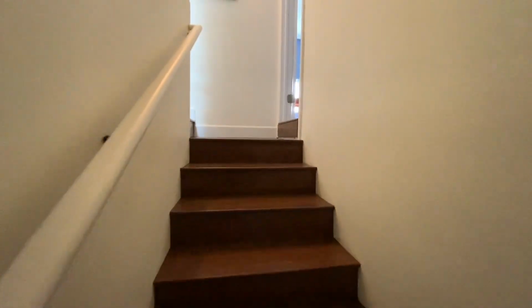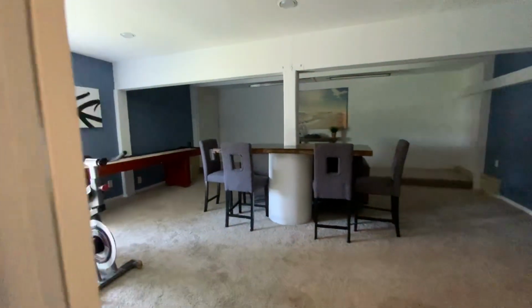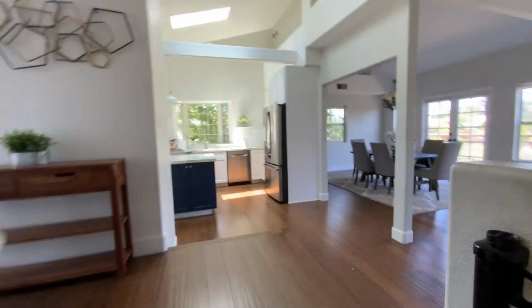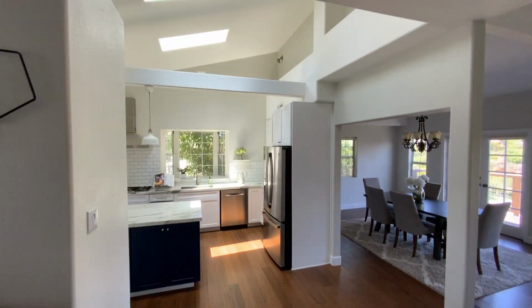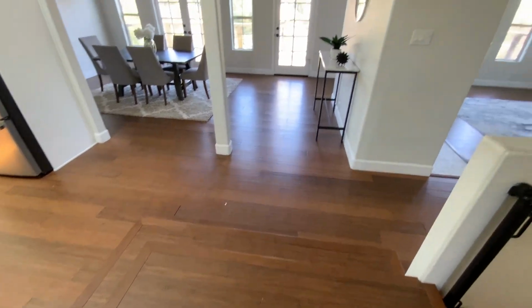So again, exit, bedroom, bathroom, not the bedroom. Make this into a place for guests to sleep and maybe to have their own, you know, couch living area. It's only one flight down. And again, just be careful, there are two steps going down here. So it is a step down.